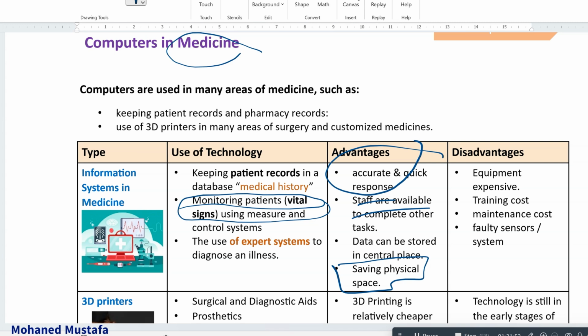What about disadvantages? We mentioned the initial cost is expensive, and you need training, you need maintenance, you need to change some of the sensors, clean the sensors after each and every patient to get correct readings. But in the long run, it's less expensive for the whole, let's say, hospitals.